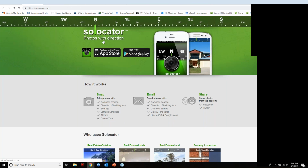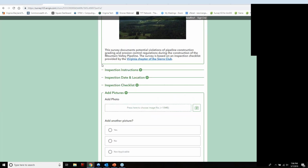So the app that will do that is Solocator, and this is a great field app for getting out when you're out in the field, whatever you're documenting. It gives you a lat long, the direction you're facing, the elevation, and it's all based on your phone location. So sometimes the accuracy is not great, but it's good enough for what we're trying to do here.